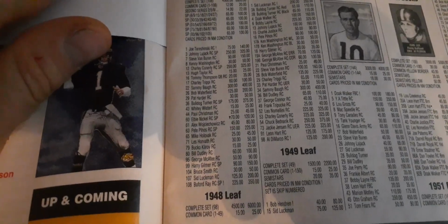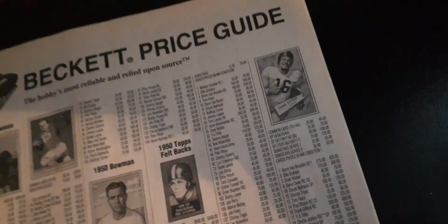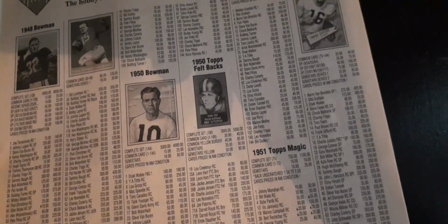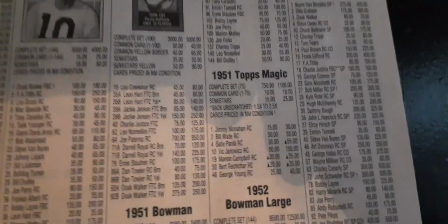At this point, '48 Bowman's is worth $6,000 for the set. '52 Bowman Large. Now, I'm not real familiar with some of this stuff, so that's interesting to me. '52 Bowman Large.